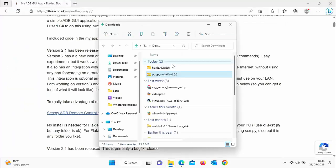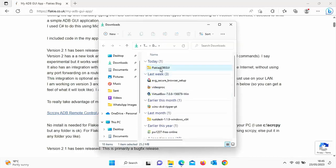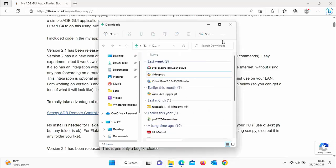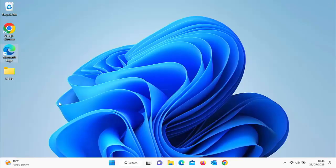Now, these two files in our Downloads folder, we can get rid of those. We can delete them. So just right-click on them. And if Show More Options comes up, left-click it, and then just click Delete. Same with Flaky ADB GUI there. Right-click. If Show More Options comes up, click on it, and then click Delete. And then we can close all of these windows down. So we're back to the desktop, and there's our folder we created earlier called Flaky.